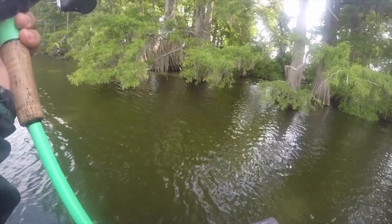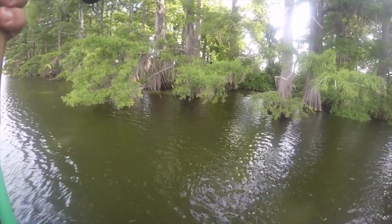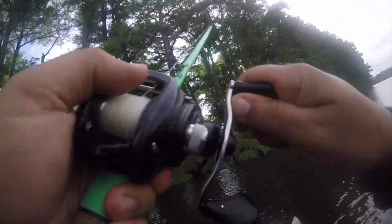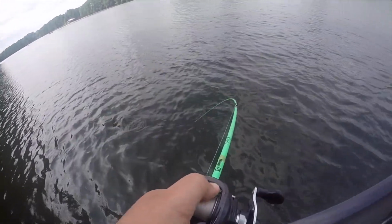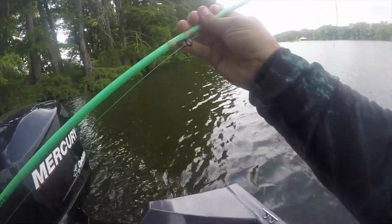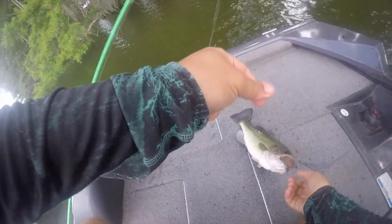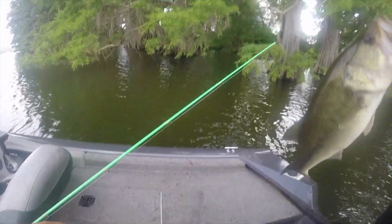Things are munching this morning. There's another one. Big one. Big one. Oh my gosh, another freaking good one. This spot is loaded with fish, y'all. Stay down, stay down, stay down. Come here. Come here. Yes. It's a freaking good one right there, y'all.